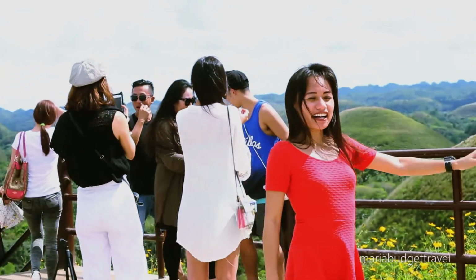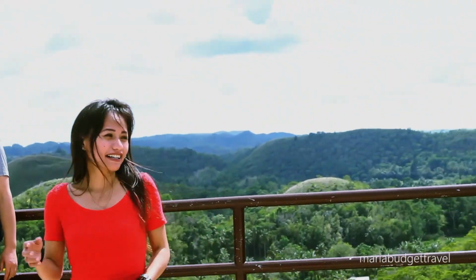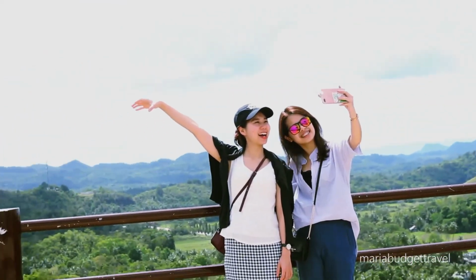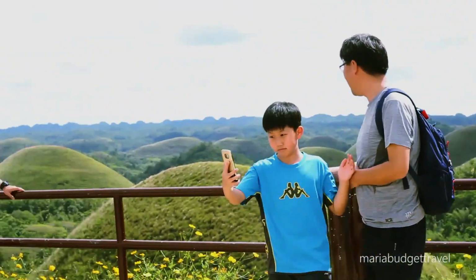A lot of people are here. This is Sunday, family day. Outside, local tourists are here. It's not only locals but also foreign tourists.